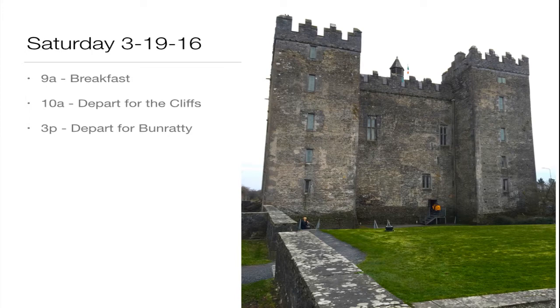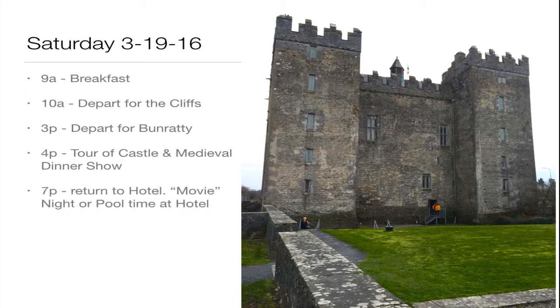the castle you see is on the right of the screen. We'll have a little tour of the castle, and then we'll have a medieval-style dinner show, sort of like medieval times, only this is real. And we'll return to the hotel, and we'll have some pool time or a movie night, and then lights out.